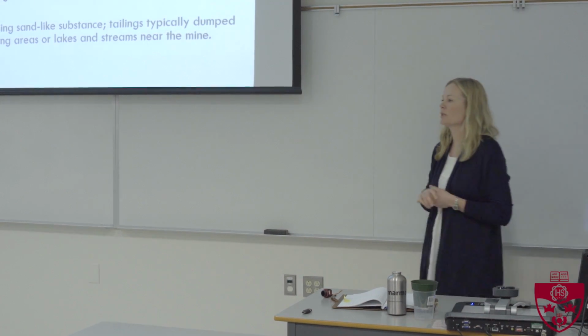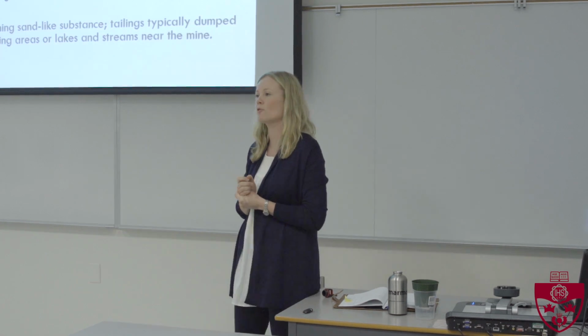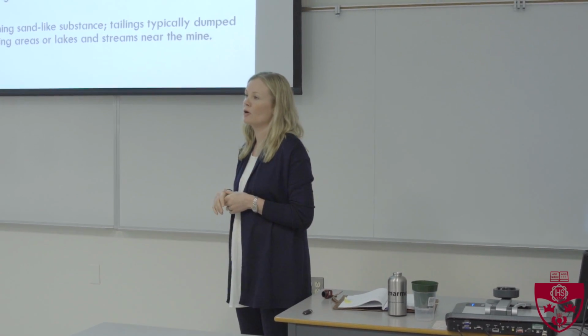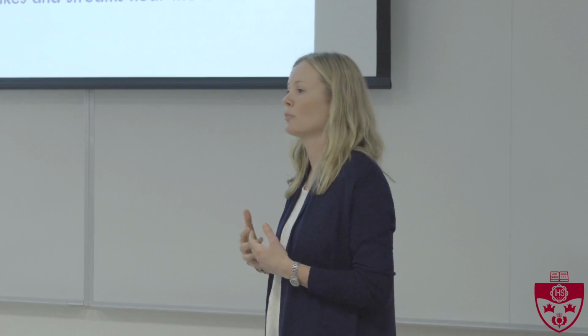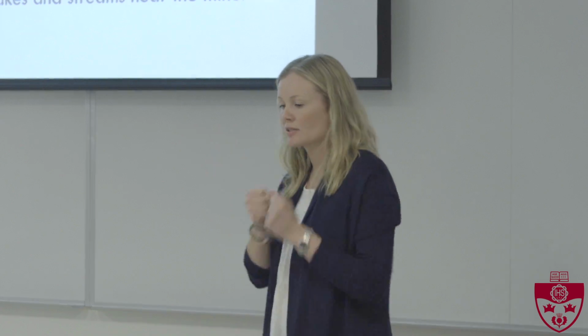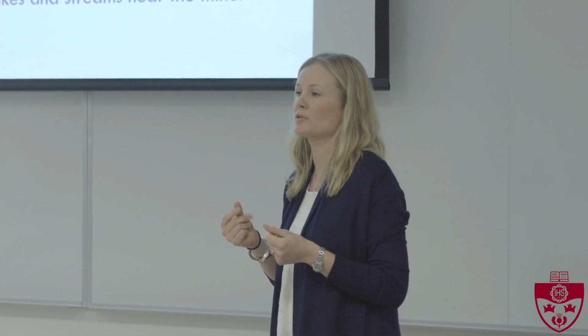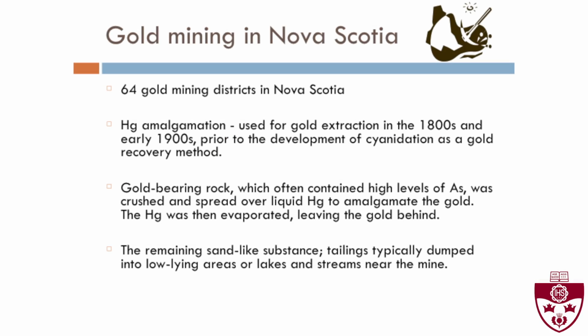As promised, I'm going to start with the gold mining districts here in Nova Scotia. There are 64 of them, and most were operational between the 1860s and 1940s. The way gold was extracted back in those days was through a method called mercury amalgamation. They took the gold-bearing rock and crushed it in a stamp mill to a very fine, almost silk-like sand. Then they spread this material over mercury-coated copper plates, and the free gold combines with the mercury and can be scraped off the plates periodically.